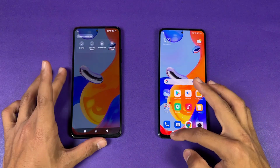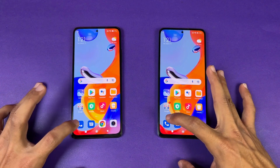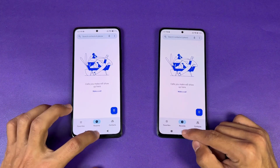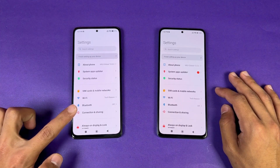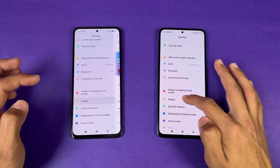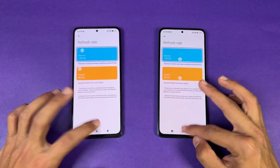And now let's see apps opening speed. Everything's closed in the background. No application is running in the background. Now let's open up the phone dialer. That is exactly the same on both phones, which is obvious. So now let's open up settings. A little more faster on the 8GB of RAM Redmi Note 11 Pro, if I'm not wrong. Now let's go to the display, and let me show you the refresh rate, and both phones have a 120Hz refresh rate.